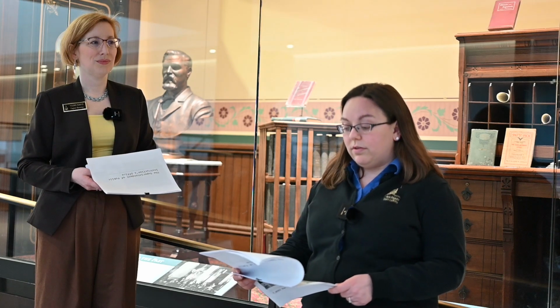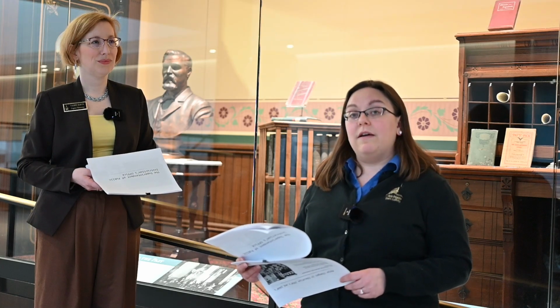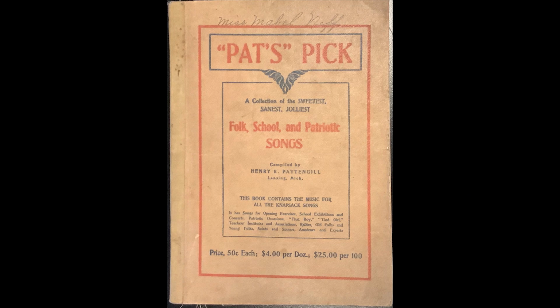Some of the policies he was particularly adamant about was compulsory education in schools. As I mentioned, that did expand during that era. He was a big proponent of teaching history and current events, and he would write some school textbooks. So we have Civil Government in Michigan here, by Henry Pattengill, about teaching how the government in Michigan works. He was a big proponent of free textbooks, and so he wrote other things that were distributed throughout the schools, including one over here, Pat's Picks, which was a song book. He compiled some of his favorite songs he thought would be educational for students, and printed them at a very low cost to distribute to the schools, so you could buy a whole school set, have assemblies, and everybody sing together and learn at the same time.